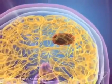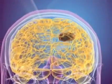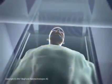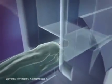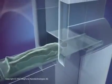Tumor growth is stopped and the destroyed cells as well as the nanoparticles are discharged by the body in a natural process. As a rule, the 1-hour minimal invasive treatment is repeated 6 times. However, the particles are only injected once, thus making the therapy especially gentle on the patient.